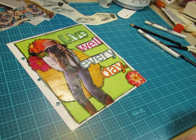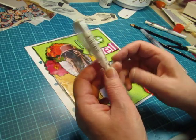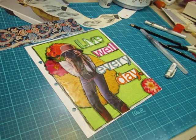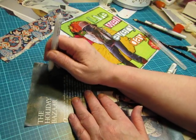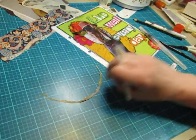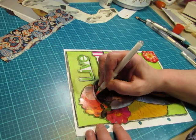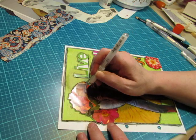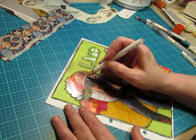Okay, and then the other thing I do is take my Signo Uniball white pen. It's got paint in it. First, I have to get the paint primed. Coming out. And there it is. So I'm going to go around anything that I think needs some highlights, just for fun. The dots just add some fun. I'm doing the band of her hat, and then right under the brim too, where it's nice and dark.